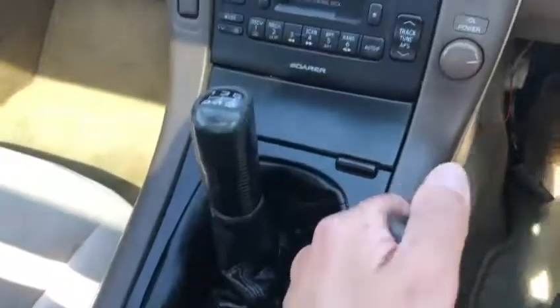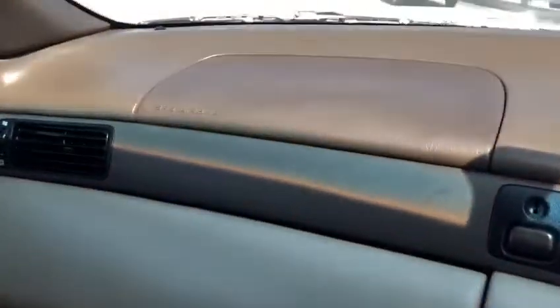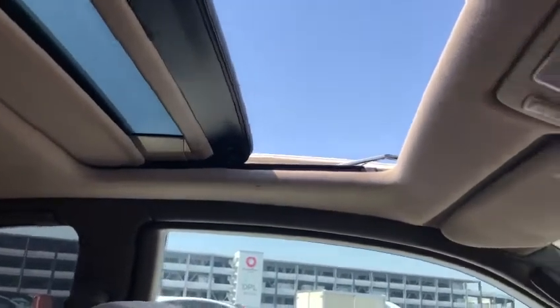No lights on. I've done the clutch test and did a little drive around the block. This here, it drives okay. Double airbag. No smell of smoke. It's all clean. Yep, it works. It slides. So there's no mechanical trouble.